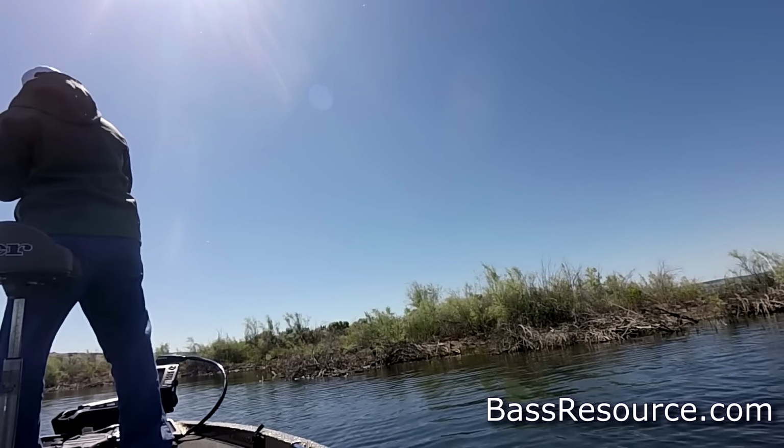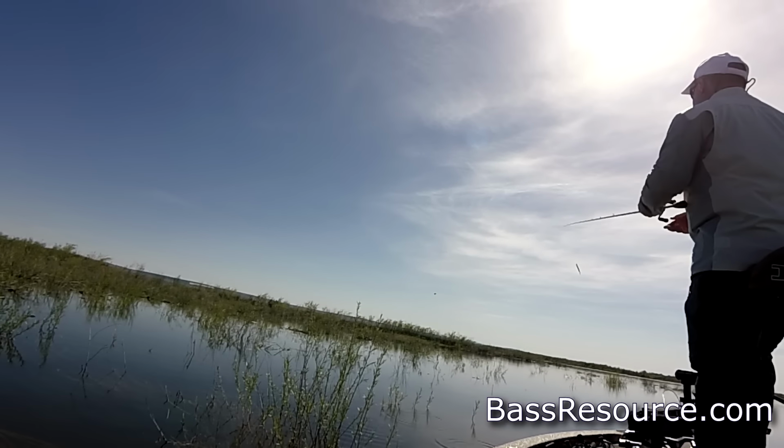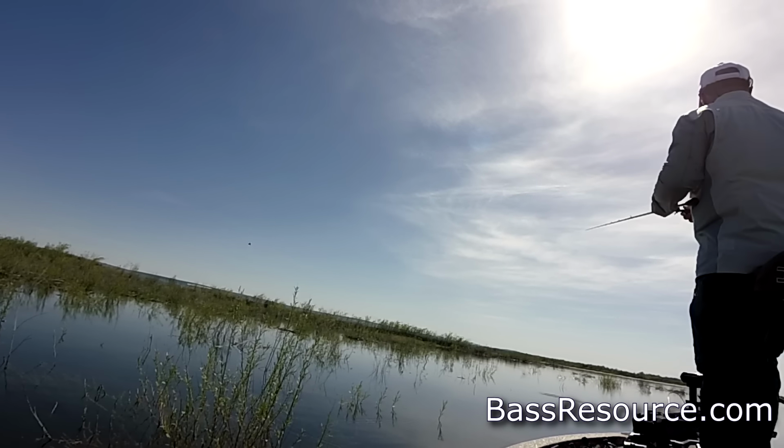Cover can be thought of as things that are not part of the bottom contour, the bottom structure. These come in so many different forms, such as rock, wood, boat docks, grass, lily pads, hydrilla, milfoil, and a whole lot more. Bass love to hang around this cover because it attracts bait fish and insects and other aquatic creatures that the bass feed upon. It also helps conceal them so they can easily ambush their prey.